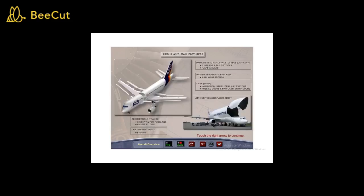The A320 is manufactured by Airbus Industry, a consortium of four European aerospace companies. Fuselage sections, the tail section, flaps, and spoilers are made by Daimler-Benz Aerospace Airbus in Germany. British Aerospace in England is responsible for the main wing section. CASA of Spain builds the horizontal stabilizers and elevators, nose landing gear doors, and forward cabin entry doors.